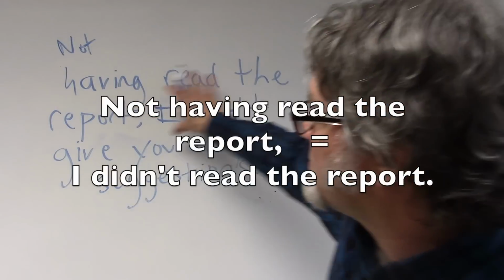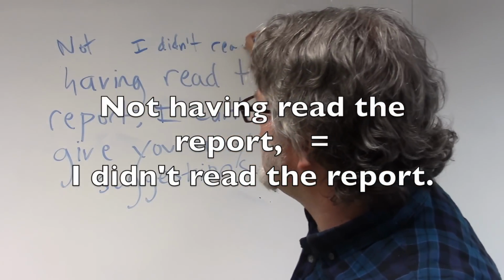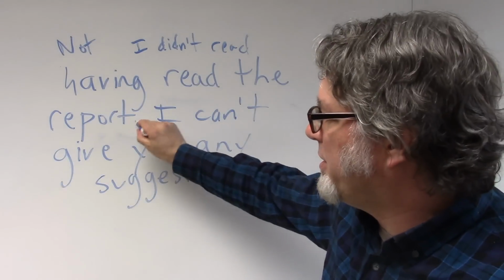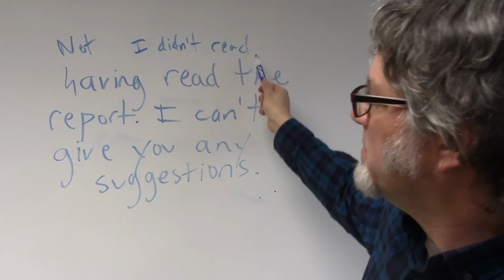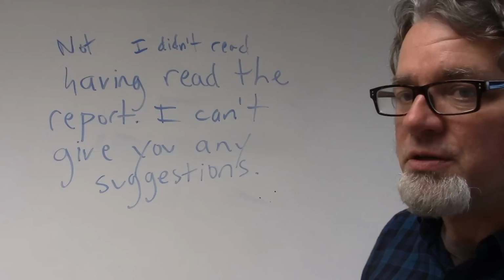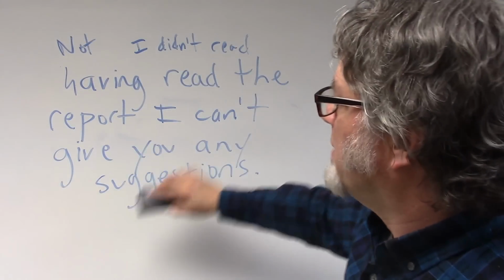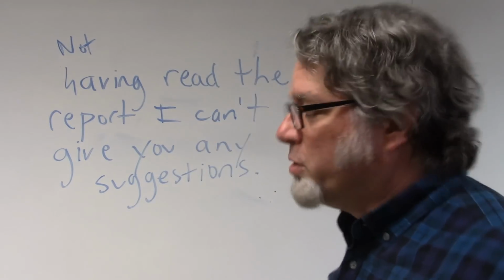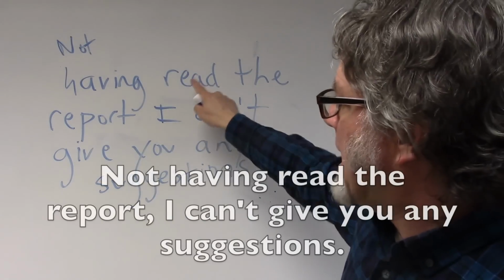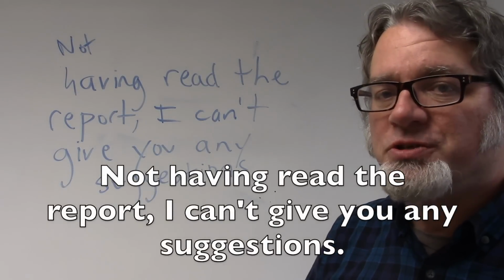This is the same thing as saying, I didn't read the report, and then that would be a period here. I didn't read the report, period. I can't give you any suggestions. But if you want a longer sentence, then put not here in front of having: not having read the report, comma, I can't give you any suggestions.